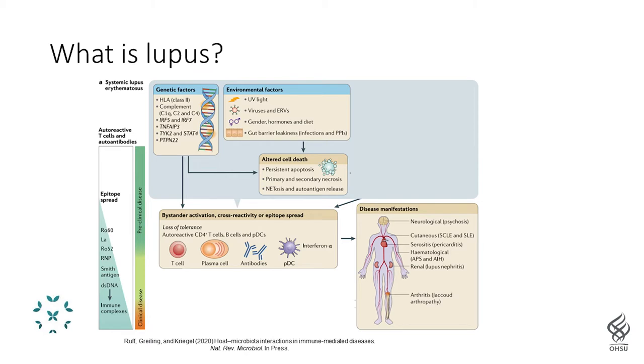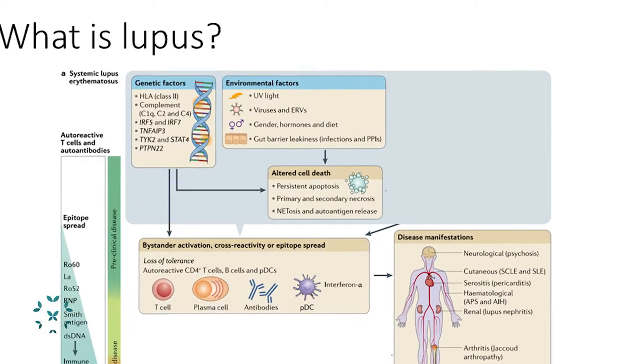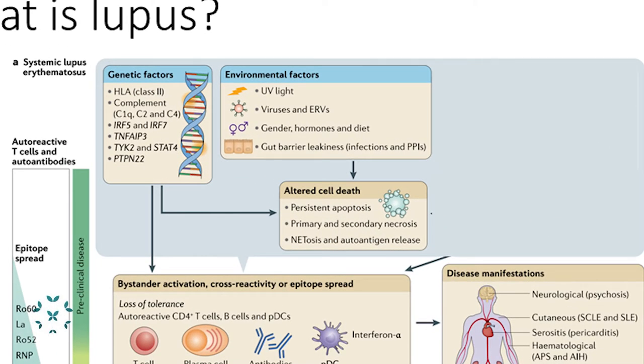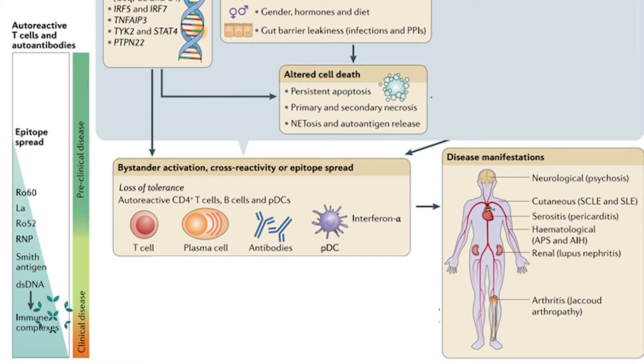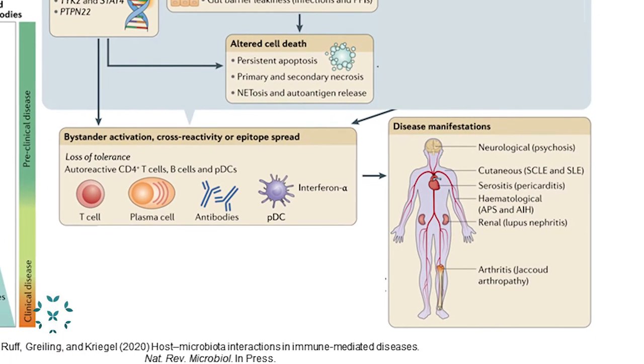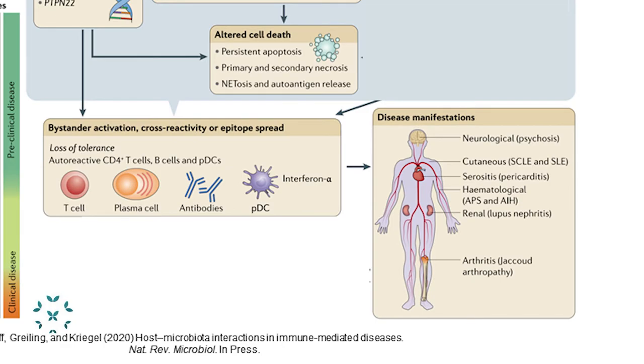So going into lupus and the microbiome, the first question is, well, what is lupus and what in the immune system goes awry in lupus? It's a difficult question to answer. It's always a very complicated diagram when you try to map it. And I think that's because the answer is really everything. It starts with a mix of genetic changes and environmental factors. Together, those lead to altered cell death. And then really immune activation, so that patients' immune systems make antibodies and T cells, plasmacytoid dendritic cells, all these cells that come together and create the inflammatory response that causes the cell damage in lupus.